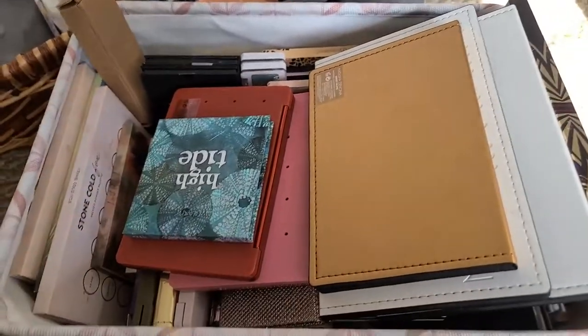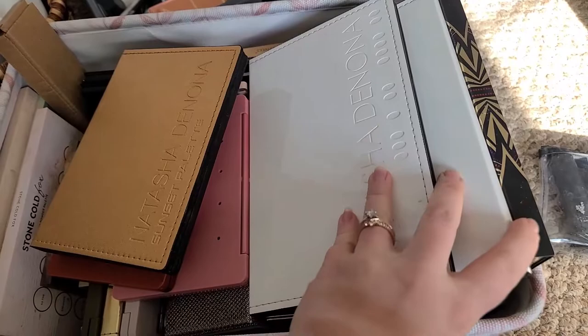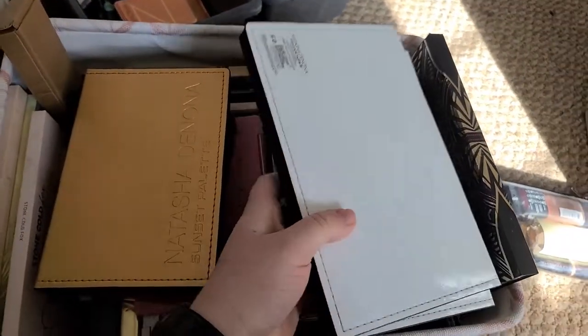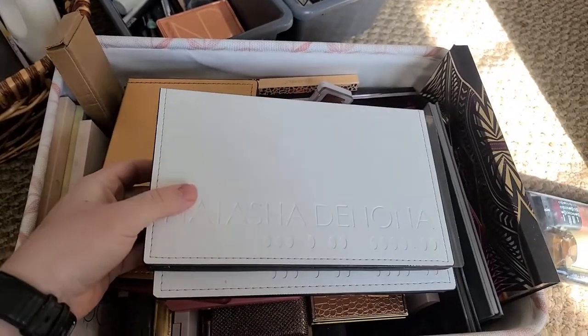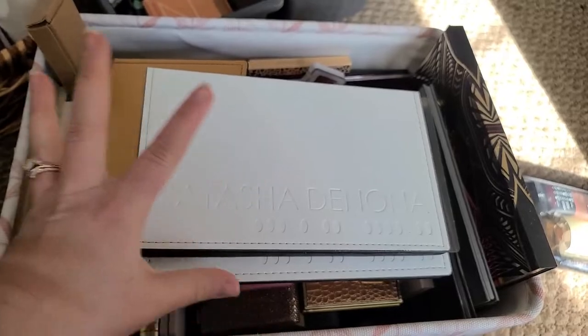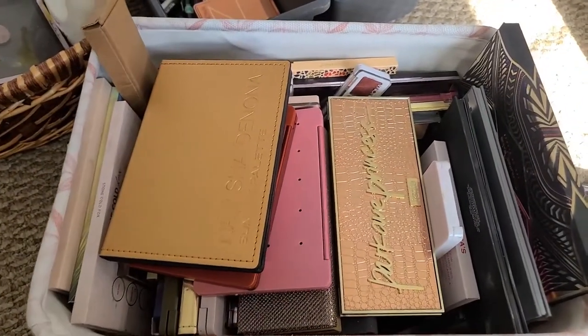Okay, here we are. I'm going to be doing a 10-part series on these two palettes right here, so I feel like I should probably leave those alone so that when I get started, they'll be ready and waiting for me, and I don't have to worry about reaching for them in my monthly shop my stash videos. So I'm going to set those to the side.